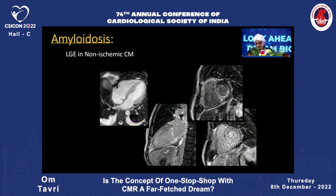Amyloidosis. Amyloidosis is one condition where you can diagnose very nicely the involvement of the right ventricular musculature and left ventricular musculature.